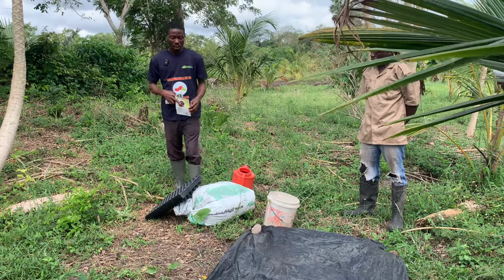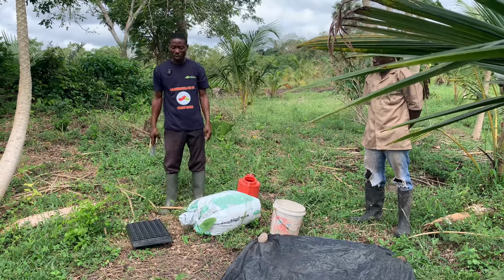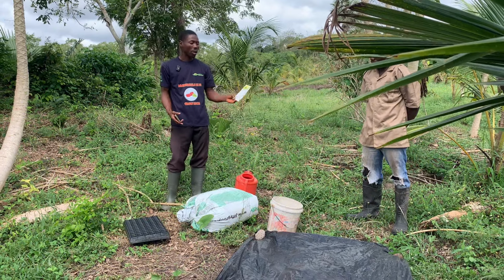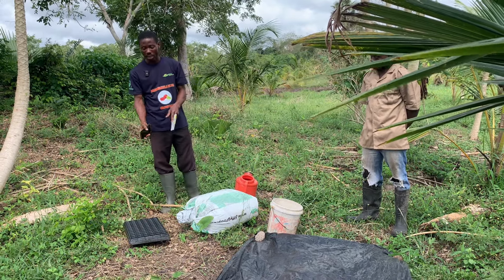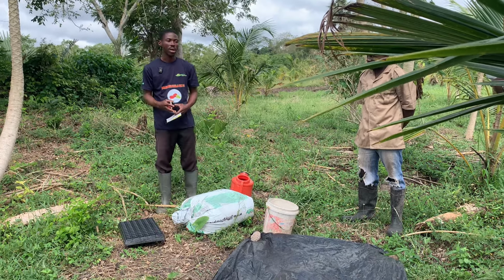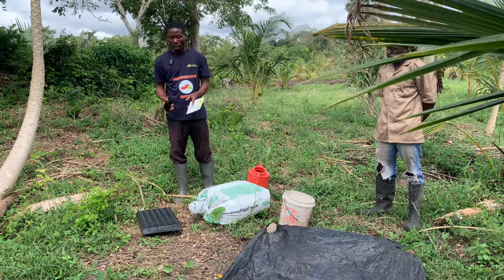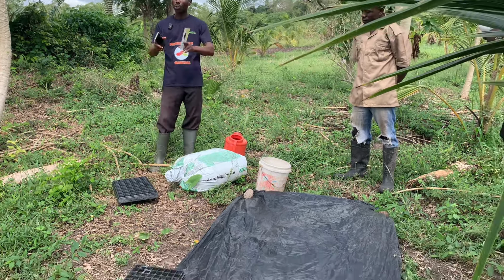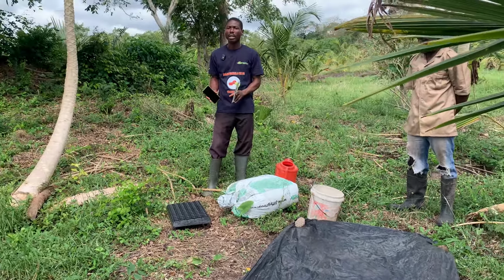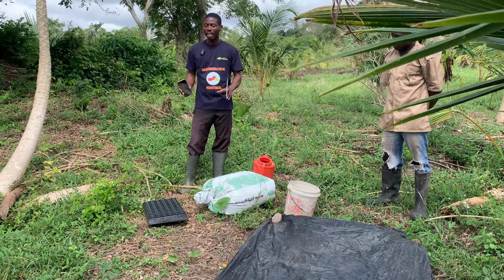Before we start, what are the things we use? We have various forms of nursery. We have the one we do on the nursery bed, and for this demo we are using seed trays. Why are we using the seed tray? We are using the seed tray because of weather. We want to have total control over the seedlings. We don't want any to be lost.